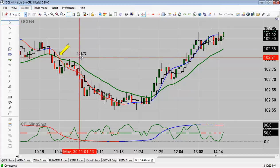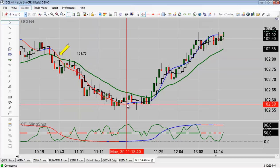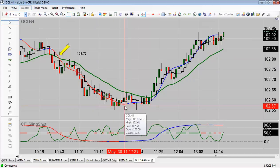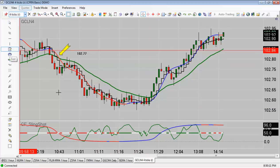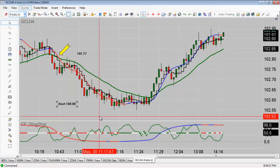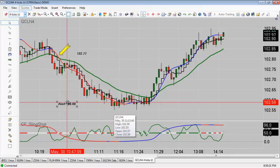Look, we went from 102.77 before we got any indication that price might be getting ready to move higher, when we turn blue down here. I mean, this thing dropped to a low of 102.55. So what is that? That's roughly 22 ticks in gold. Is that right? Let me check it again. Don't want to give you the wrong number. The low 102.55.